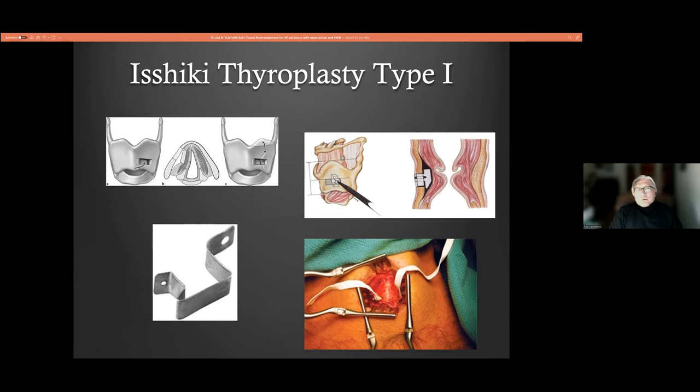So these people are invariably told that you can't have anything to make your voice better because it will make your airway worse. If we make your airway better, your voice will be worse. So it's a zero-sum game that is a very unpleasant conundrum both for the patient and for the surgeon. Most people like this are offered a tracheostomy and that they will live with for the rest of their lives and then try to do something to improve the voice once you've got a secure airway below.